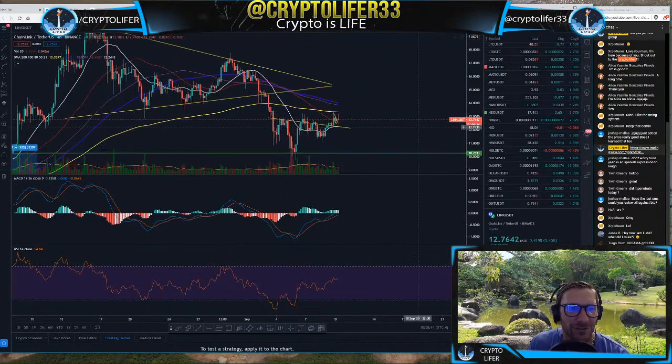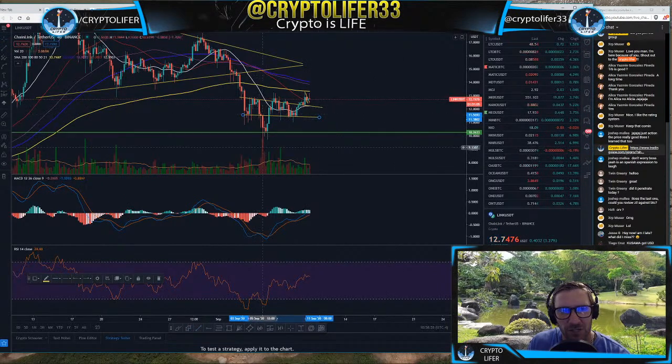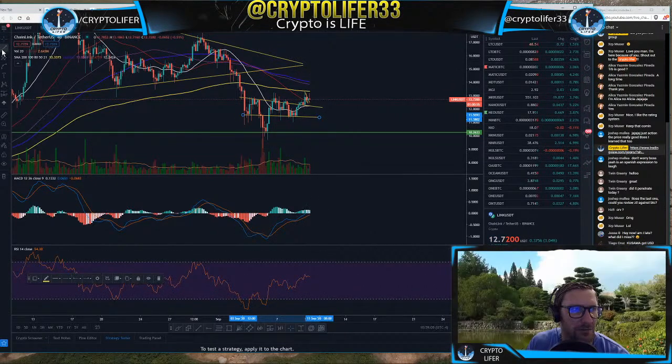Okay, so we kind of want to fall out. V-shaped recovery. The big boys took their money. Now they're watching it consolidate. The RSI is just kind of in a regular spot. It's in a little bit of a flag, which is good.